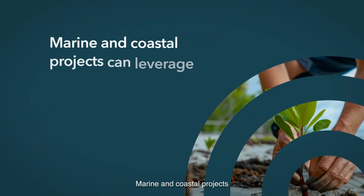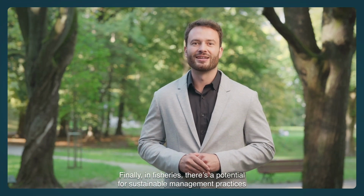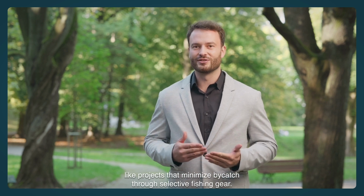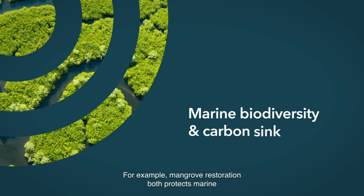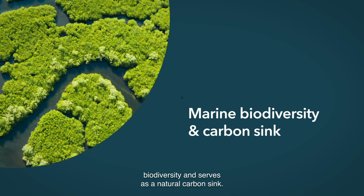Marine and coastal projects can have a lever on ecosystem restoration and protection. Finally, in fisheries, there's a potential for sustainable management practices, like projects that minimize bycatch through selective fishing gear. Remember, many biodiversity projects also deliver climate benefits. For example, mangrove restoration both protects marine biodiversity and serves as a natural carbon sink.